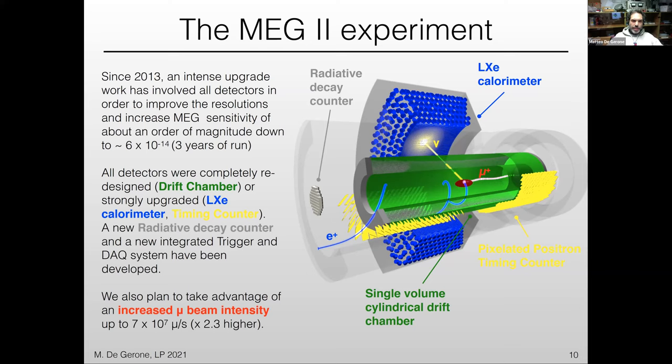All detectors were completely redesigned, like the drift chamber system, or strongly upgraded, like the liquid xenon calorimeter and the timing counter. Moreover, we also added a brand new detector, which is called the radiative decay counter, and we also developed a new trigger and DAQ system. As I already told you before, the idea is also to use a higher intensity muon beam. It was 3 times 10 to the 7, and now it will be 7 times 10 to the 7 muons per second. So this means that we have a 2.5 factor higher muon intensity.